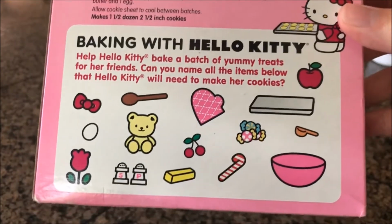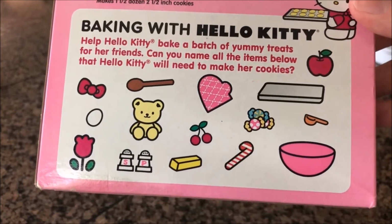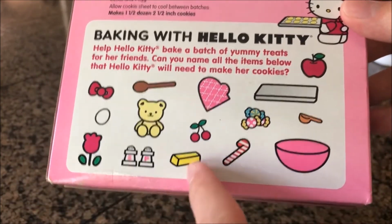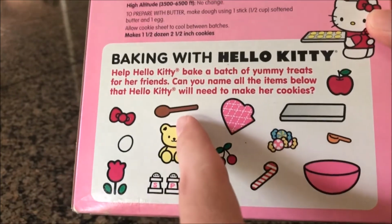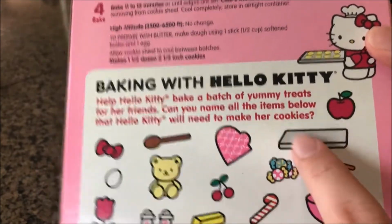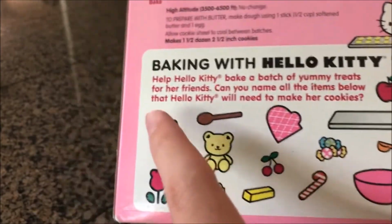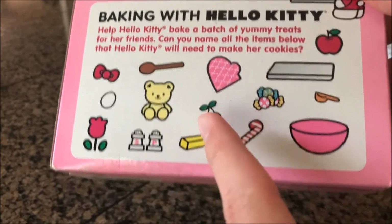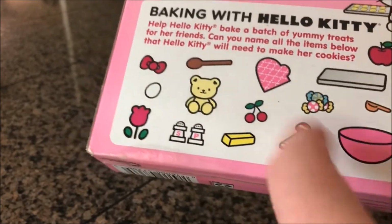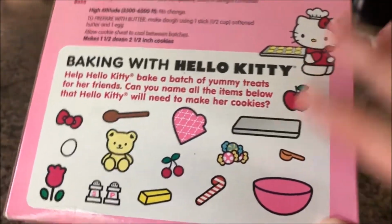Hello Kitty. Help Hello Kitty bake a batch of yummy treats for her friends. Can you name all the items below that Hello Kitty will need to make her cookies? Butter, egg, spoon, the mitten, the cookie sheet, the bowl, this thing, and your bow to look nice and swag-tastic. And did I say butter? Butter, and that's it. Maybe cherries, maybe apples, depending on the kind of cookies you're making, Hello Kitty. But apart from that, that's all you need.